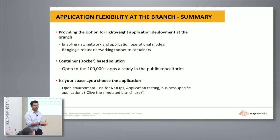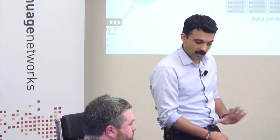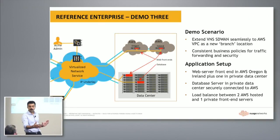And the third piece is control. Using a single management platform, you can control the connectivity of those branches as well as what workloads can communicate over what channel, and back to the data center or the branches. So the demo, again, is the seamless connectivity that Rotem has demonstrated, extended to the public cloud.